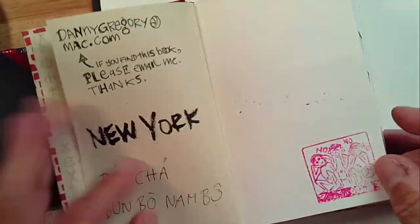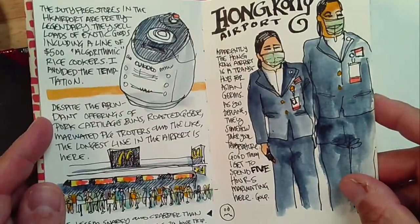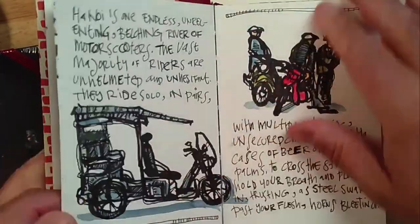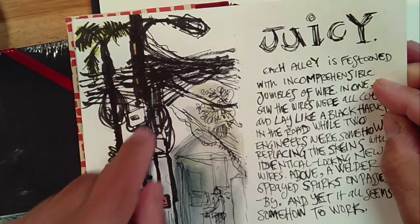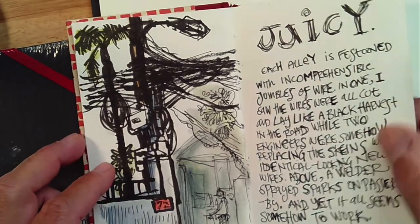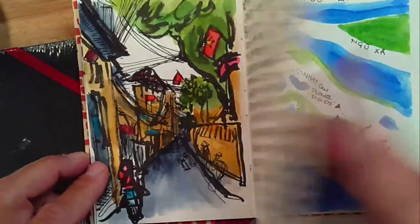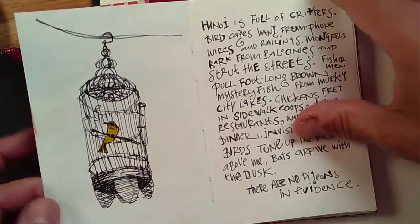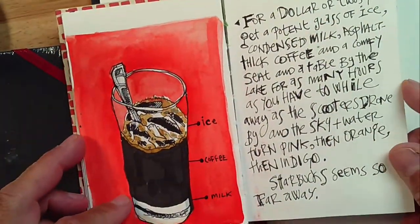But, you know, here's an example of the way that I like to do an illustrated journal. Everything from the Starbucks that I had at the airport, a tangle of complex telephone and electrical wires, some vehicles, crowded street, a map, and a little birdcage, some Vietnamese iced coffee.